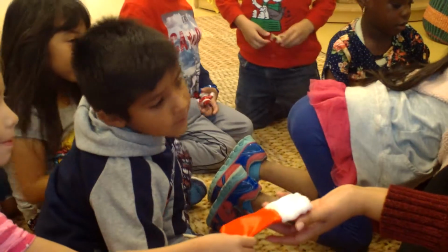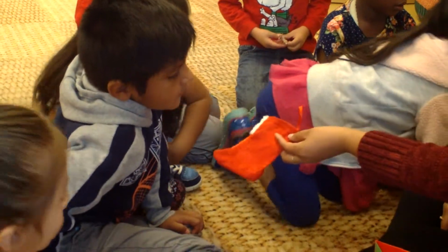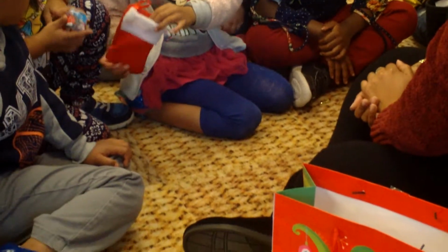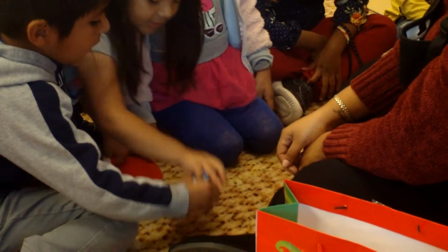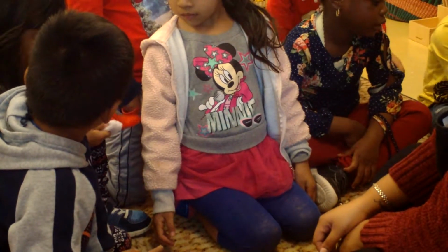Do you know what you're going to do with the stocking yet? Or do you want to put the present in the stocking? Is it okay if she puts the present in the stocking? You don't want to put the present in the stocking, Melissa? Okay. So then we have the stocking. No, I'm going to put it in. Okay. So she helped you add to the story. And then where are we going to put the stocking with the present? Under the tree?